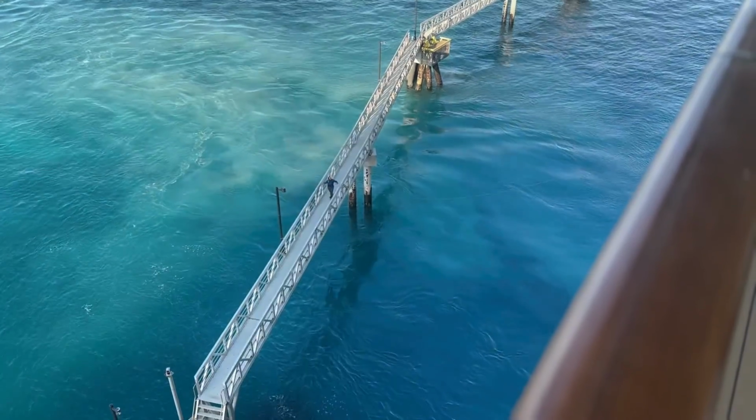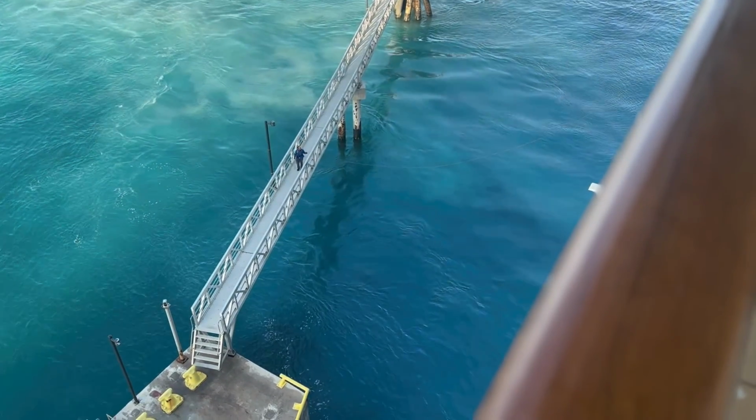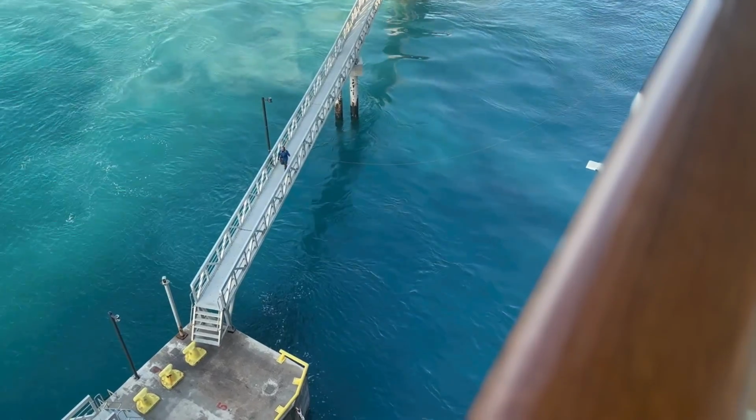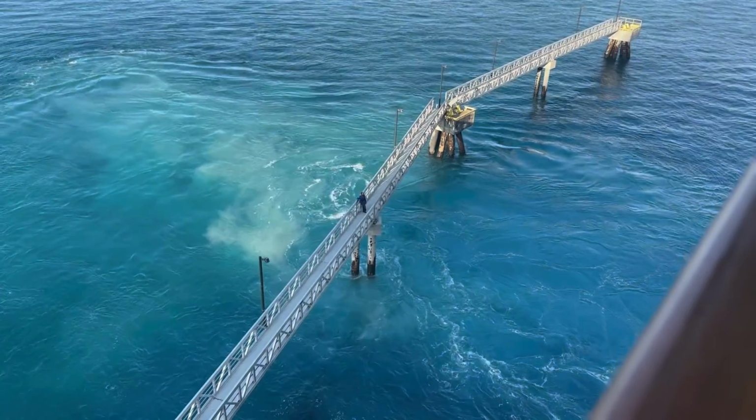By the time I woke up, our thrusters were already moving us toward the dock at Bimini. Like Cozumel, which was featured in my last video, we're docking once again in open waters, so we're subject to sea conditions and wind, but today is a good day for docking a massive ship like this.